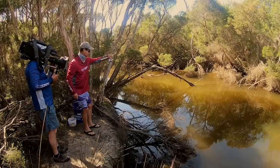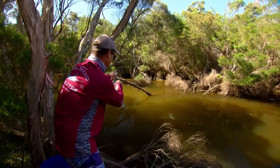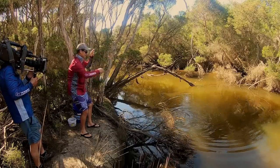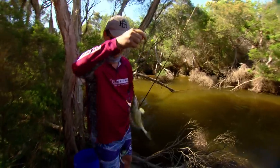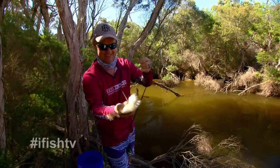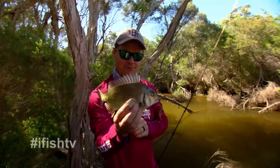There he goes. Gotcha. Oh, and he's straight up. That's a nice little bream. That's amazing. I think that's about the third or fourth time that he tried to eat that. And it's just about patience. And there we have our first southern black bream for the day. And look at that, the old worms from the chook pen done the job beautifully. And isn't that just a beautiful, beautiful fish?